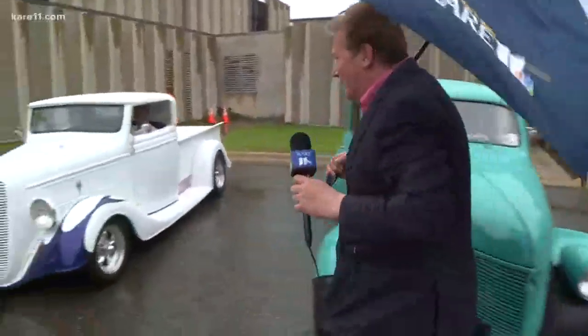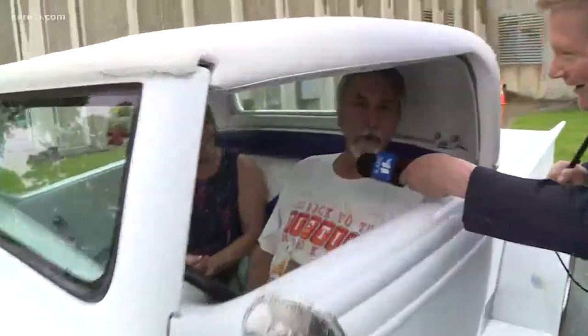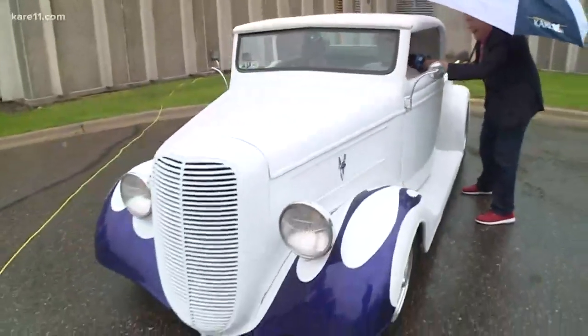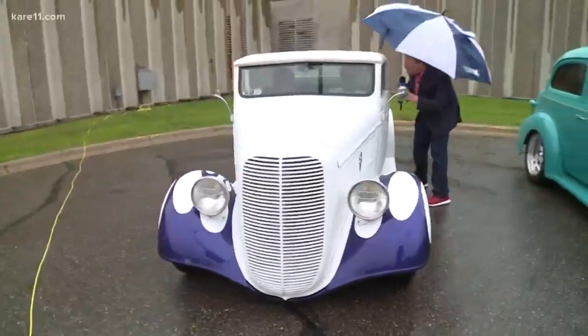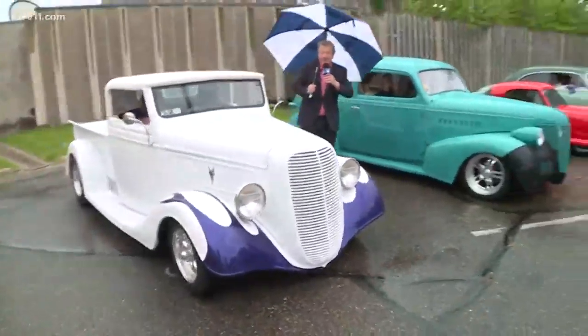Thanks again. And then last but not least, who do we have inside here? Craig and Cindy Oldenburg. Tell us about yours. A 37 Ford Roadster pickup. How long have you worked on this? Every day. That's why they call them labors of love. Thank you for coming out here in the rain. You know, that's always a big deal.